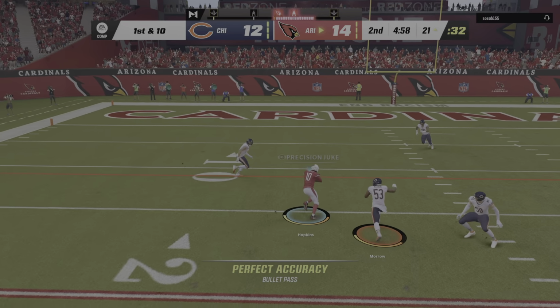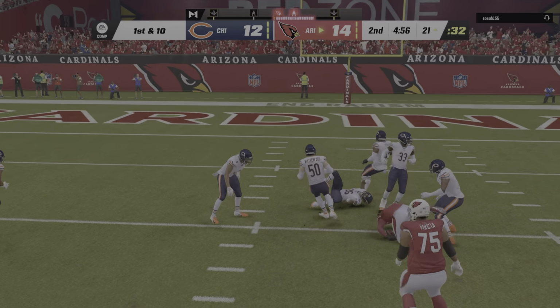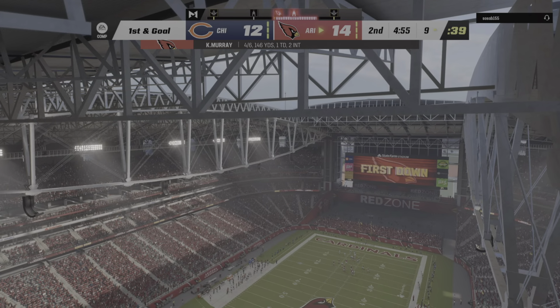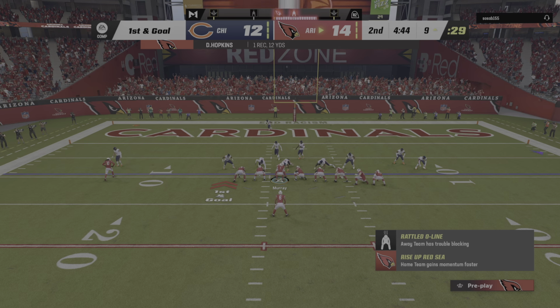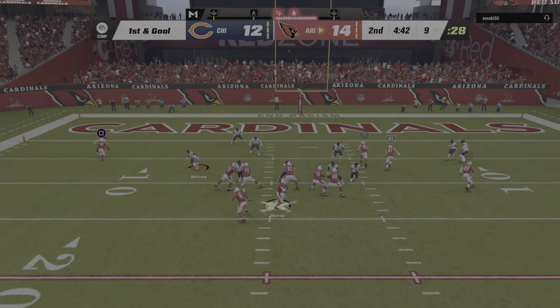Murray now on first down. On the slant, DeAndre Hopkins. And he gets it inside the 10 to the 9. So 3 plays already first and goal, and they are wasting little time.